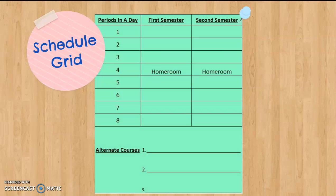So you will be selecting or filling this grid out with the classes that we've pre-marked for you and then the classes that you would like to take. And then at the bottom, those are the alternates. So those are the backup classes. If there's, for some reason, a scheduling conflict and we cannot get your student enrolled in one of the courses that they've selected in the grid, then we will place that alternate course in their schedule as a backup.